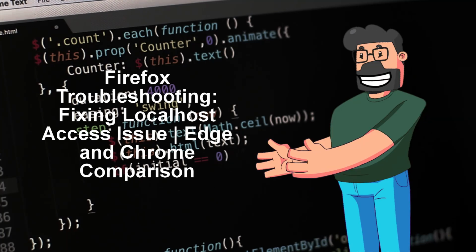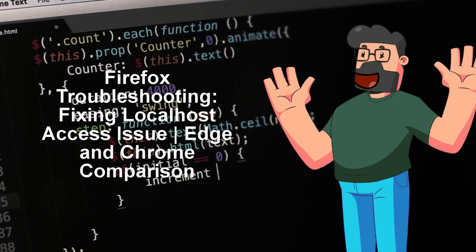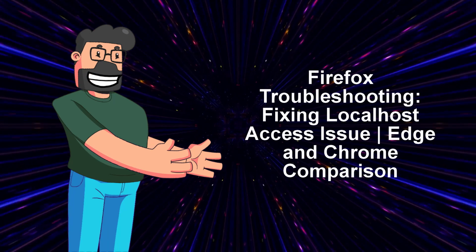However, when I try to access the application through Firefox, I keep getting an error stating that the site cannot be reached. It's quite frustrating, especially when other browsers like Edge and Chrome seem to have no problem displaying the Angular GUI. Now, let's delve into the solution to this problem.